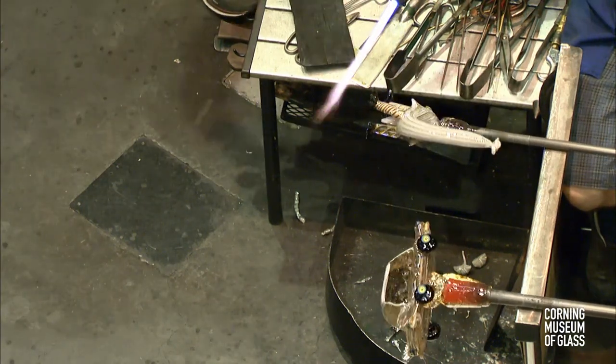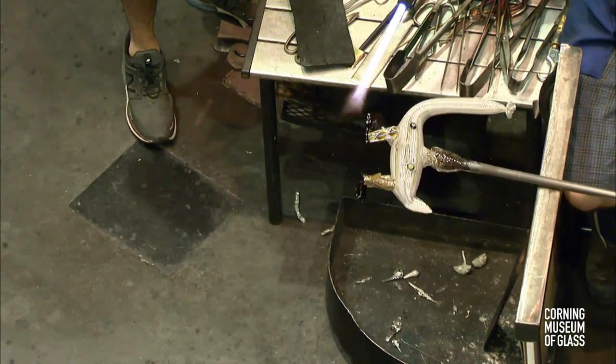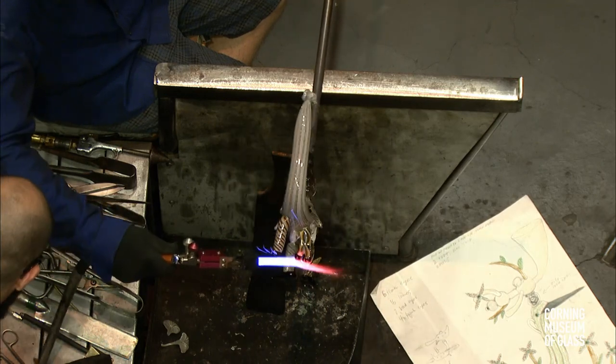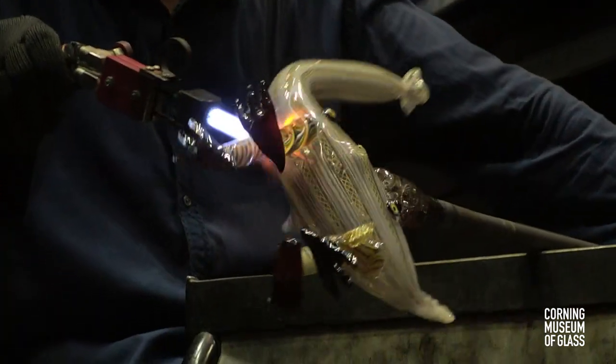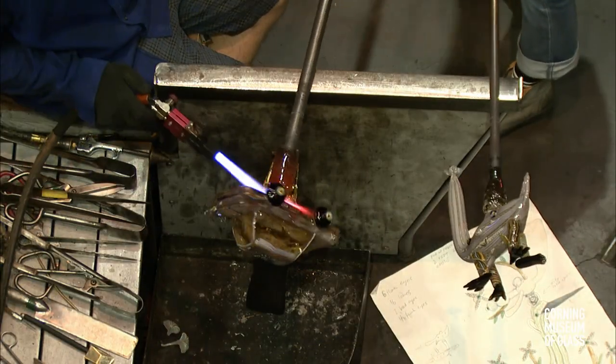As we're working, we need to make sure that nothing gets too cold. So they're going to do a lot of swapping back and forth, reheating that glass, finding that perfect balance, using the torch to spot heat the bottom of these feet. We want to make sure that it sticks together but not move that shape too much. So really finding a delicate balance.